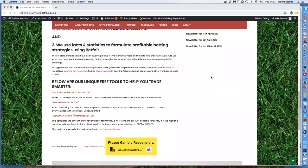And finally, before I go, just going back to the homepage of insidetracks.co.uk, and you will see on the final part of the homepage, we have three calculators. These are quite useful. Basically, if you are a back to layer, I tend to do quite a lot of back to laying. Then if you know what stake you want, what odds the horse is running at before the race, and you put in the percentage profit you want of your stake, the calculator will tell you what to put on Betfair and also the odds to do that. So automatically it does that for you, works out the stake based on your profit requirements.